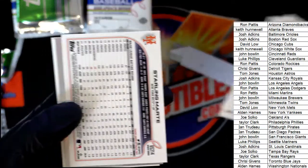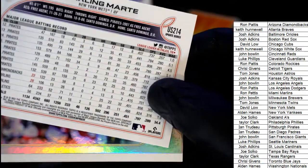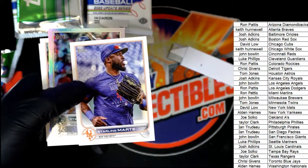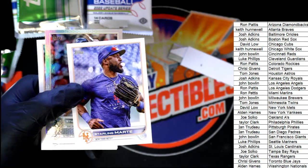Is this a short print? What's the number? Looks like 59 is the number. Oh, yes. Look at here. Hey, what's up? Bob J's in the house. Good to see you, Bob.